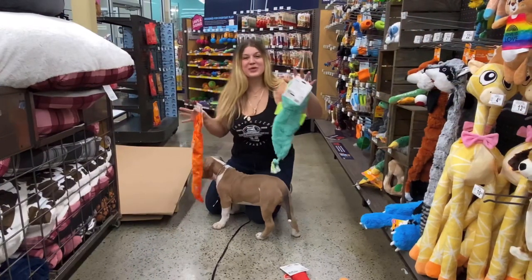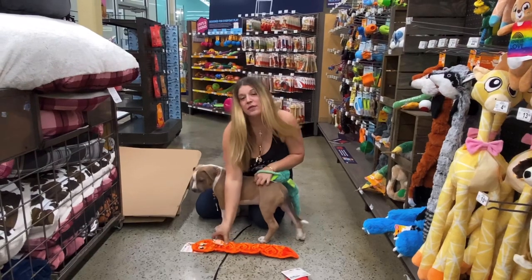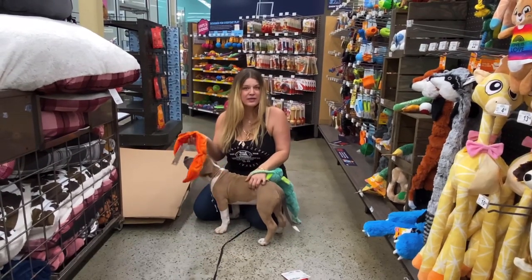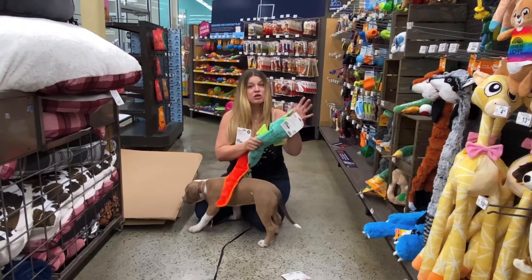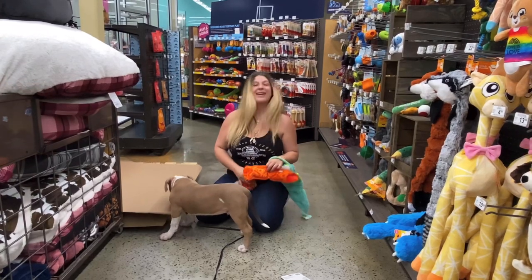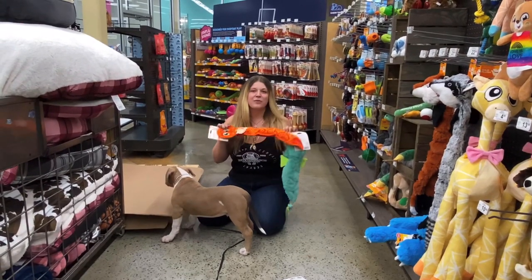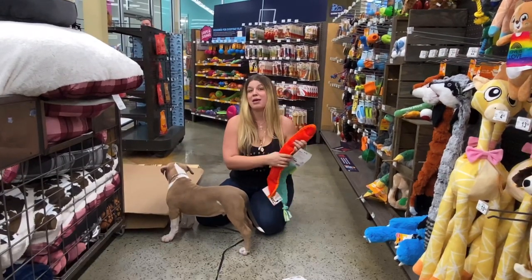After going through the toy section, it seems like Hercules has decided on one of these two. Both of them are great options because they don't have stuffing in them. So even if they are able to rip through, and both of them seem really durable, even if he was able to rip through and play with the cardboard, there's not going to be any stuffing inside, which is better because he is still a puppy and we don't want him eating any of the stuff that may be inside.